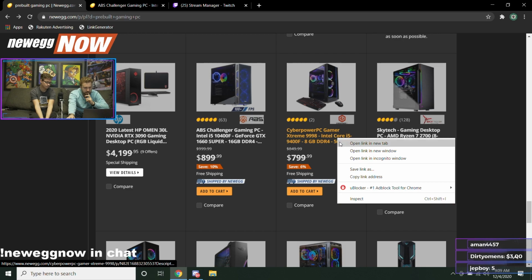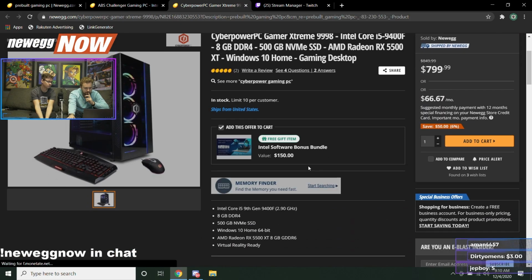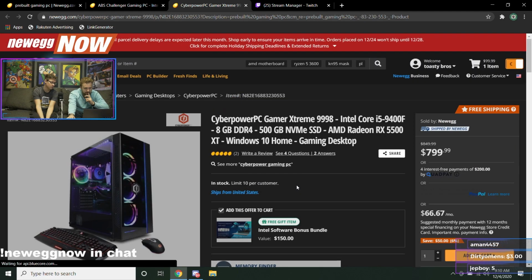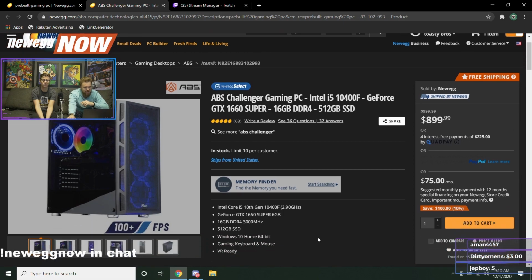What's the Cyber Power? I've been seeing a lot of Cyber Power PCs at decent prices. This one ain't that good. I'd say ours is better than that. Yeah, that's not that good. That's that 9400F ABS Challenger gaming PC. Whoa! i5 10400 with a 1660 Super, $899. That's definitely a little pricey.